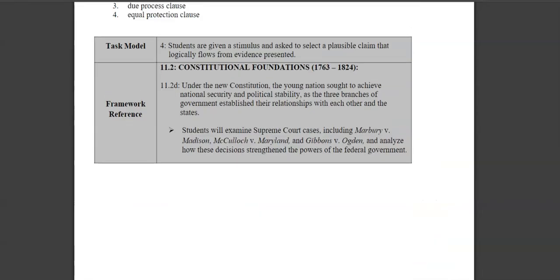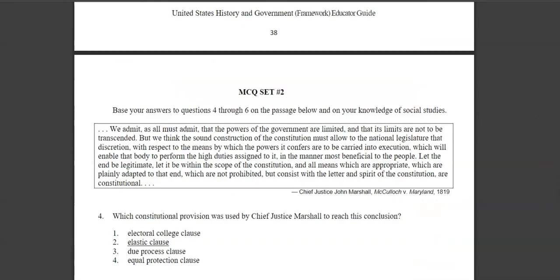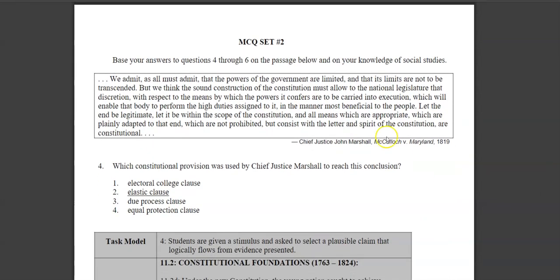Let's take a look at this again. First, you have to read this and think about it. Chief Justice John Marshall wrote it in the case of McCulloch v. Maryland. McCulloch v. Maryland, you should remember. It is the case about the national bank.